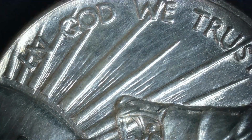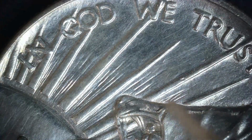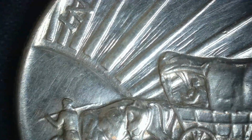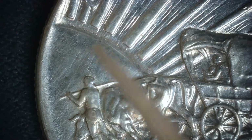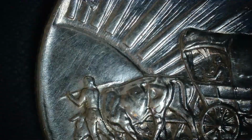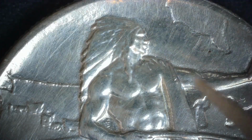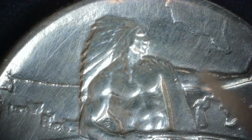So if we get zoomed in a little bit more, now you can definitely see all those scratches, all those cleaning marks. And if it wasn't for that, I would say that this coin would easily be a very high mint state, but because of these different cleaning lines here, in my opinion, it's definitely going to get an UNC details. If you remember from some of my previous videos, that's really what I'm looking for in coins, though, that I want to add here that might be a little out of my price range.